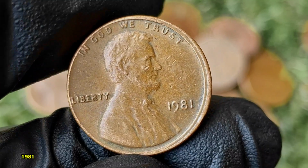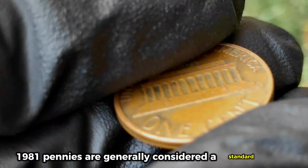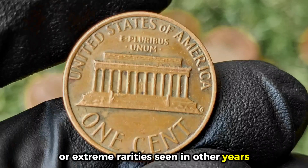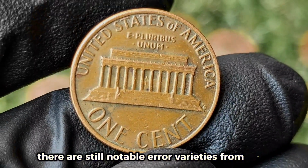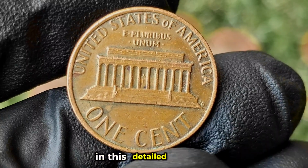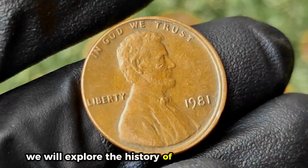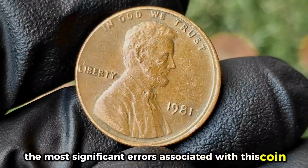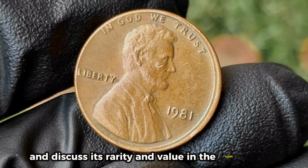Although the regular 1981 pennies are generally considered a standard issue and don't feature the striking designs or extreme rarities seen in other years, there are still notable error varieties from 1981 that have gained attention due to their unique minting flaws. In this detailed analysis, we will explore the history of the 1981 Lincoln cent, the most significant errors associated with this coin, and discuss its rarity and value in the coin market.